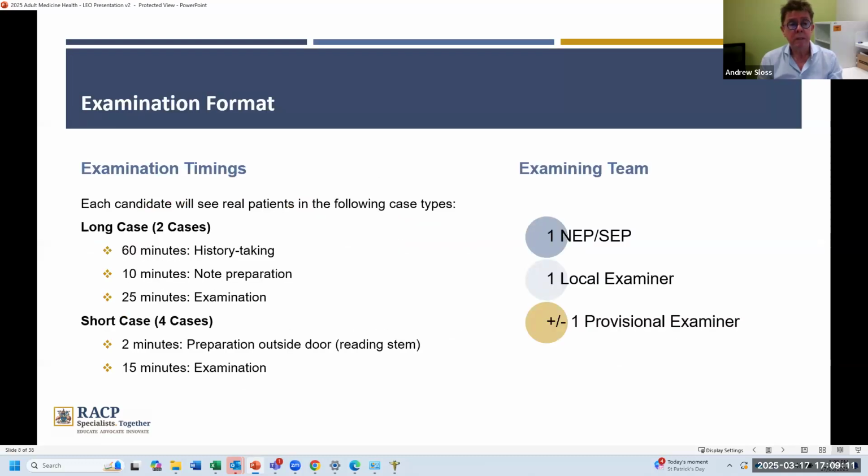The examination format. I'm sure most of you are very familiar with this. Long case, you have 2 cases over the day, 60 minutes of history taking, 10 minutes of note preparation, and 25 minutes of examination time. The examination team is always a NEP or senior examiner, a local examiner, plus or minus a provisional examiner. The short case is 2 minutes preparation outside the door reading the stem and 15 minutes of examination.